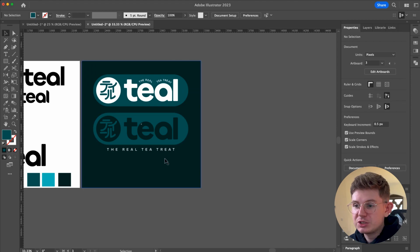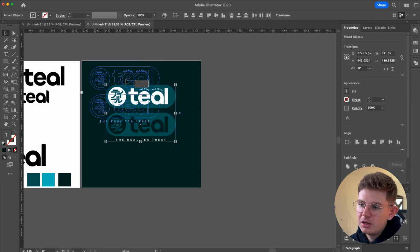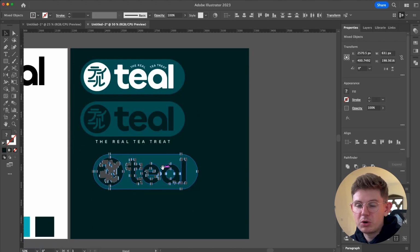So I've got two variations of the main logo now, and I'm really starting to think about the packaging and how this is going to translate across there. So I think that the two that I've already done may wrap around the mock-up too much unless I make them quite small, which I'm not keen on.